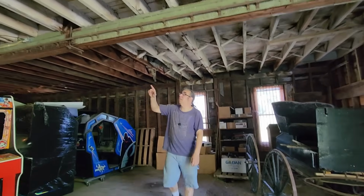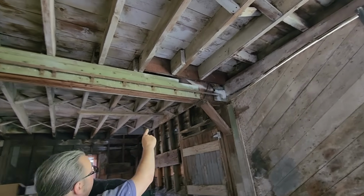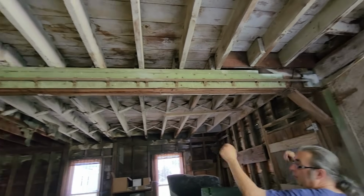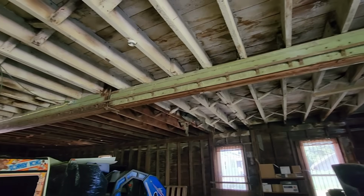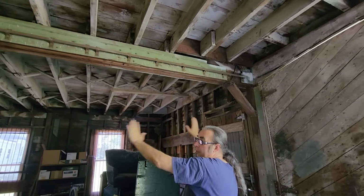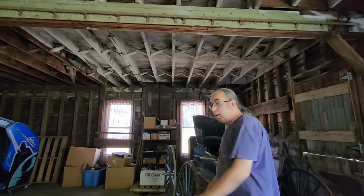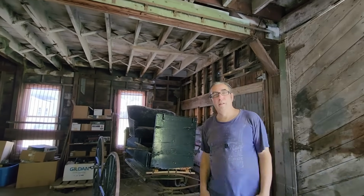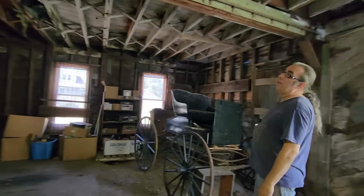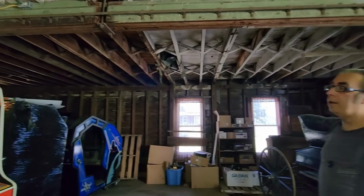We also have these. Oh, and maybe, there we go. So here we got a track system that was probably for door pulleys. And if I have a wall, then we just have closing pocket doors, and we just slide them over to pull the carriage out. That's what we need. That track runs all the way down the center, all the way to the other side.